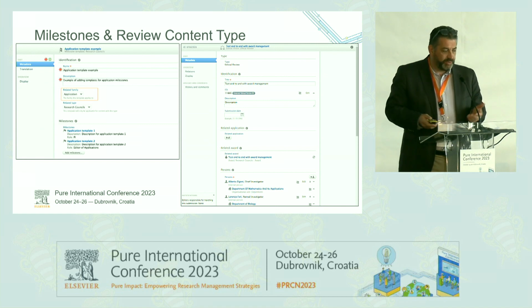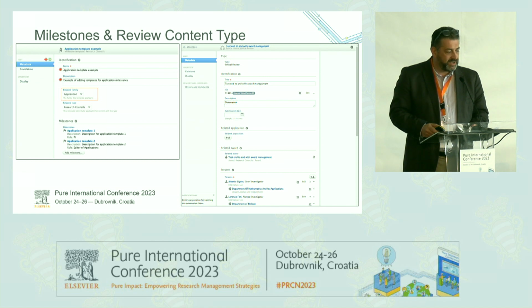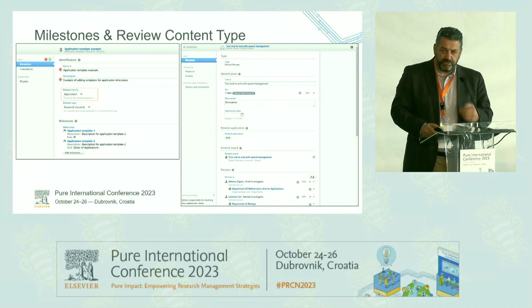So just a little spotlight on a few of the most recent changes we've made that we want to emphasize. Milestones has been an interesting area. We've had it in Pure for a very long time, but we made some significant improvements to it in the last few years to really normalize how it can be used, so that it can be used as a process management opportunity across multiple content types. And the review type that's in now is a fabulous new tool to support some of these governance type requirements.